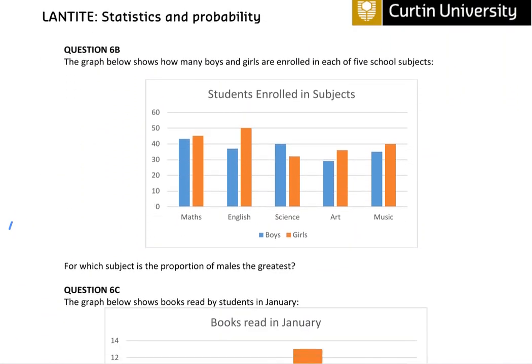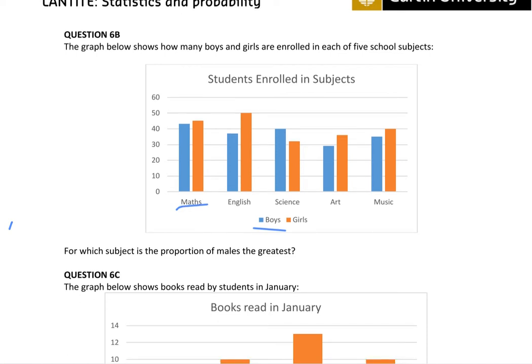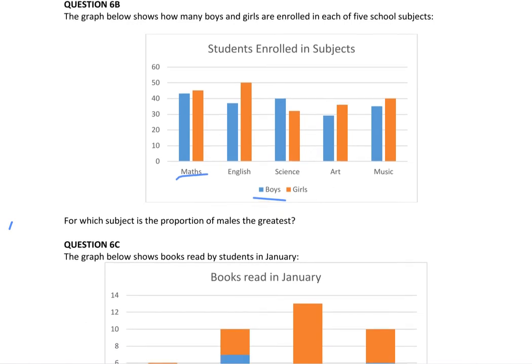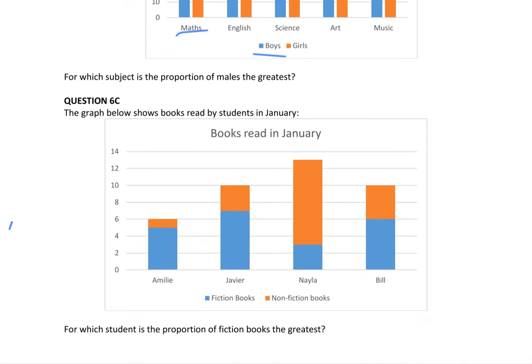The graph below shows boys and girls enrolled in subjects. Which subject has the proportion of males the highest? Boys and males. So which is the highest male column? Maths. Hopefully you can tell that that column is taller than the other ones. Only just taller than the science one. Only just.